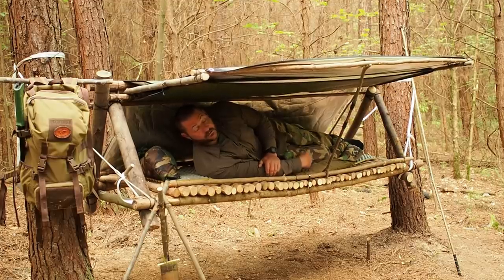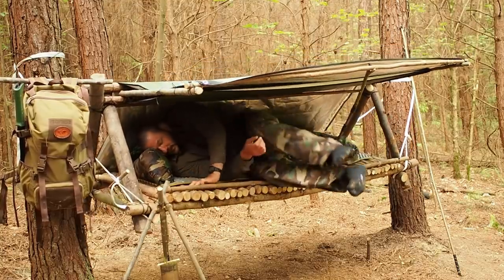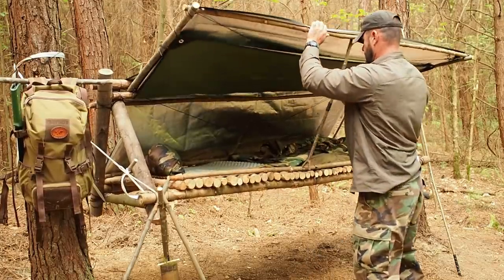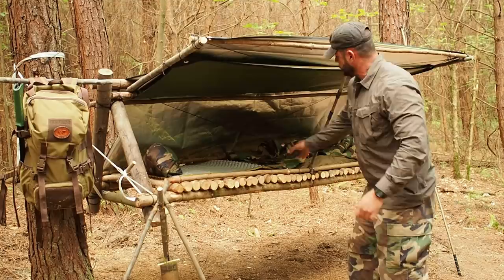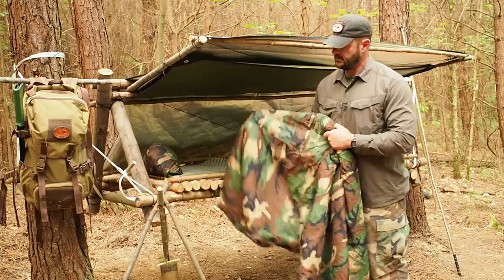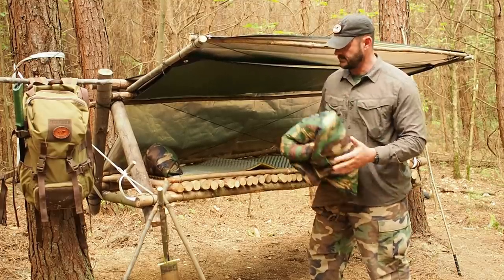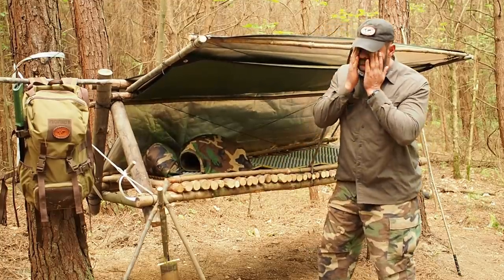That's a long drop for an overnighter. Oh man, move this up a little bit. Told you guys, I'll let you know when I got this. Woodland camo. Swagman roll. It actually seems like it's thicker too, so I don't know. Love it though. Oh man.